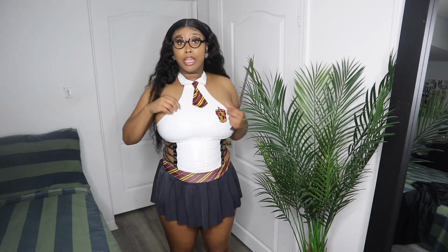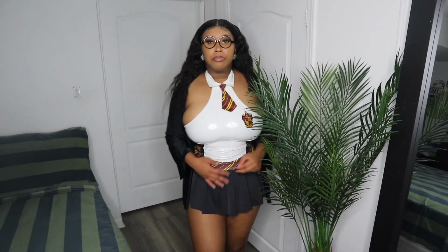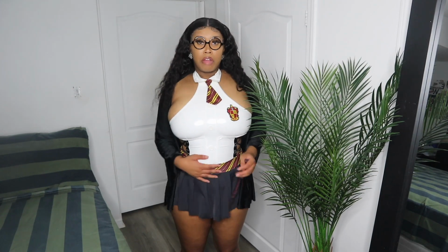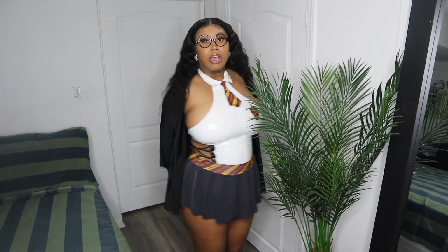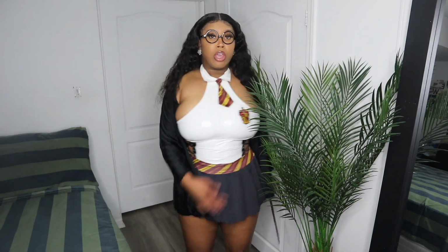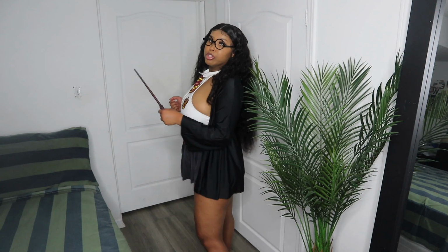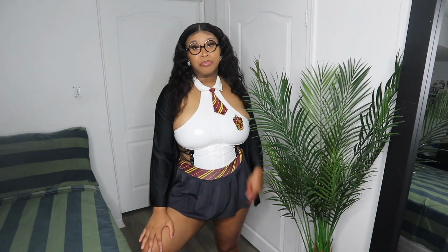I can barely breathe. This one, I'm probably going to rate it also an 8. I really like it. It definitely covers this area, but like I said, the booty's definitely gonna be out. I mean, this helps too in a way, so you don't have to worry too much. But if it's just a skirt alone, baby.